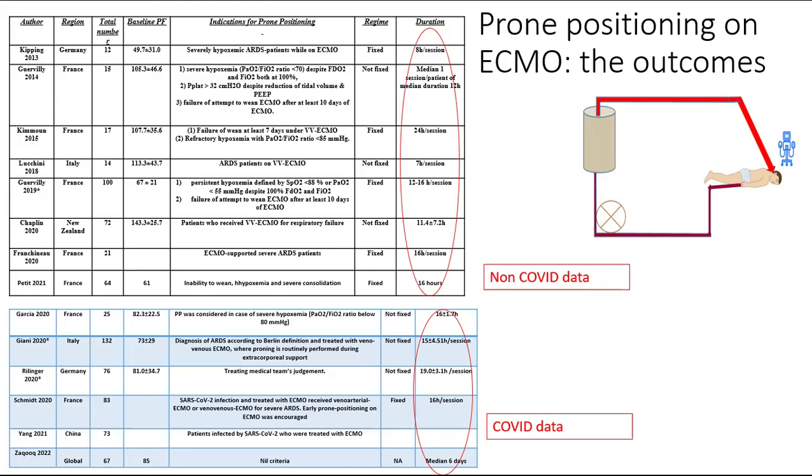Because in the previous slide, what you have seen is that the maximum benefit of tidal impedance, the maximum benefit of electrical lung impedance, the maximum benefit of compliance gain happens after the 4th or 6th hour of proning up to the 16th hour of proning. So all these studies come up, and even the PROSEVA trial says at least 16 hours of proning. So all these studies say that it should be done for at least 16 to 18 hours in a day. And then the indication changes from center to center.